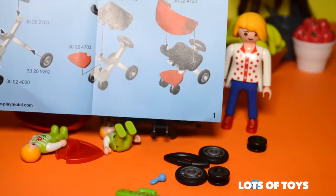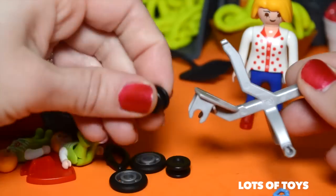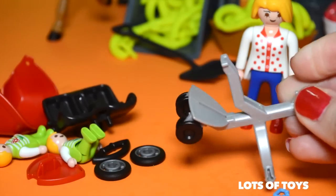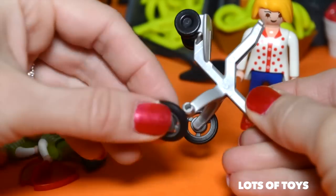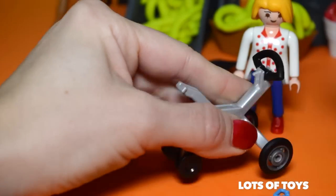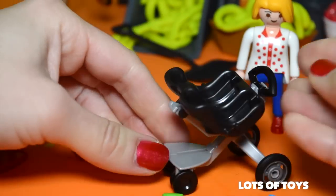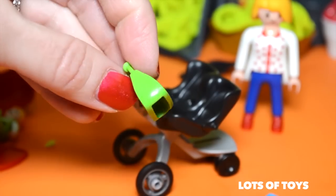You have instructions, of course. So first, let's put together all the wheels. There are two smaller ones that belong here. You snap them into place. Perfect. Now we have two bigger ones for the sides. There's the back one and the front one. Then we have the handle here. And here's the seat. It's very secure. There's a cute purse included for the mom.